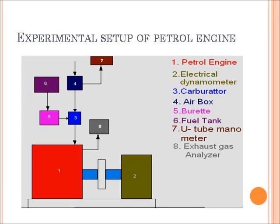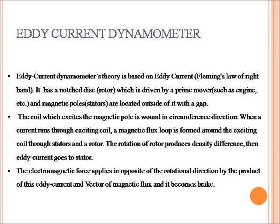The test engine was mounted onto a bed to facilitate the installation of the eddy current dynamometer. The engine was coupled to the eddy current dynamometer using a connector. The performance of the engine running on gasoline was basically determined from data obtained from the dynamometer. The eddy current dynamometer permits different load measurement in this study. The experiment was conducted for 3 trials in order to know the performance of the engine in different conditions.